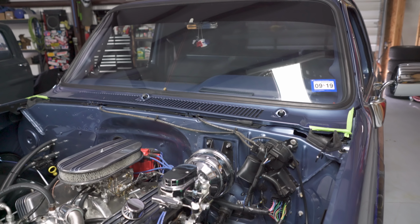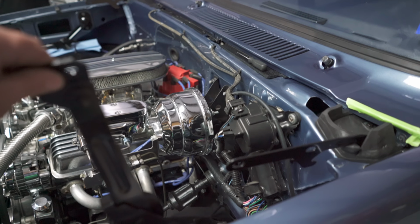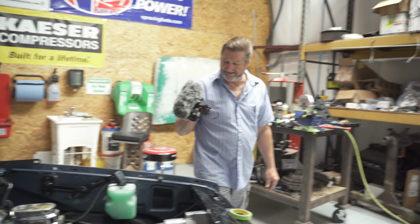Trying to make the window go up a little easier. Yeah, you should show them the hood hinges you replaced already. Oh yeah. Little ad for LMC truck here. Got a neat little motor in it.